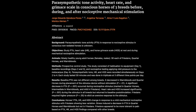So as we wrap up here, were there any limitations with this research that we need to keep in mind? Yeah, the researchers themselves acknowledge that doing more research with even more horses and different breeds would be important to really confirm these findings. And it's important to remember that this study was looking at a very specific type of pain, mechanical pressure on the leg. Other types of pain, like from colic or a wound, might lead to different responses.